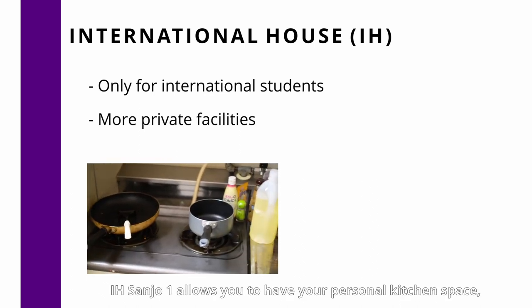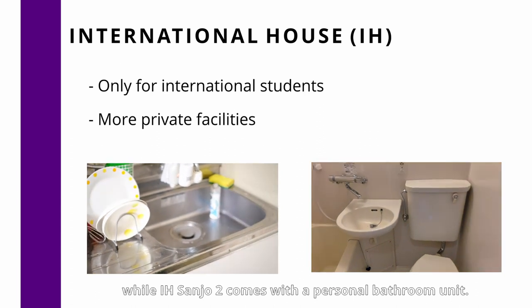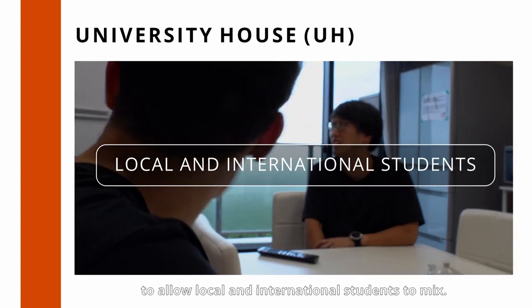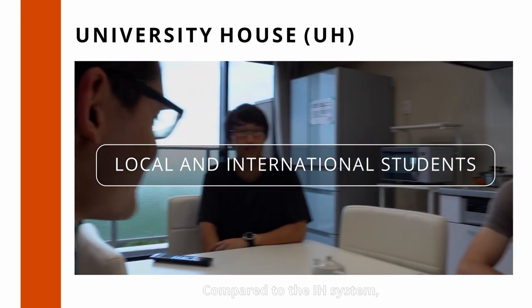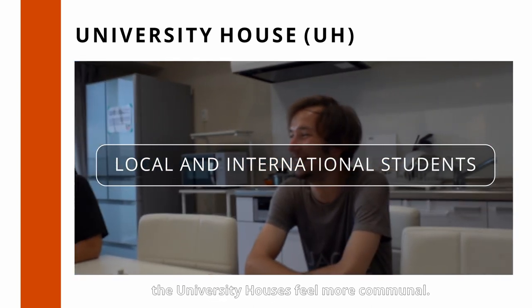IH Sanjo 1 allows you to have your personal kitchen space, while IH Sanjo 2 comes with a personal bathroom unit. The university house system was designed to allow local and international students to mix. Compared to the IH system, the university houses feel more communal.